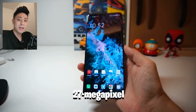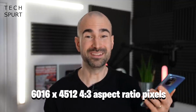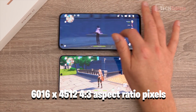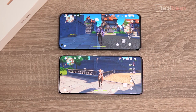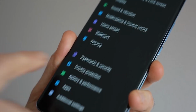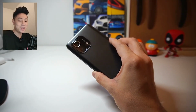To produce 27 megapixel images, the main lens uses 4-in-1 pixel processing. These are, inevitably, still massive, 6016 by 4512 with 4:3 aspect ratio, but there's a lot of detail stuffed in. With good results, it's a decent optic, including when shooting in low light conditions. Indeed, the night mode also does a great job of handheld long exposure shots, supported to keep things stable by the optical image stabilization system.